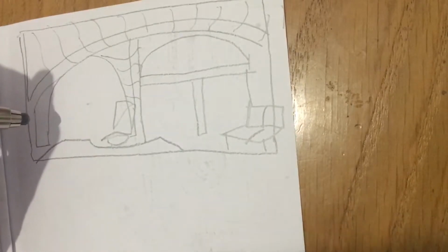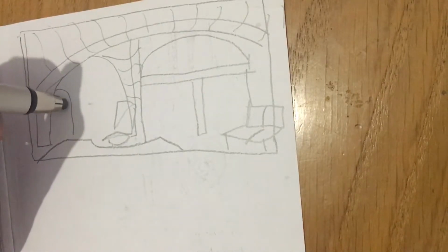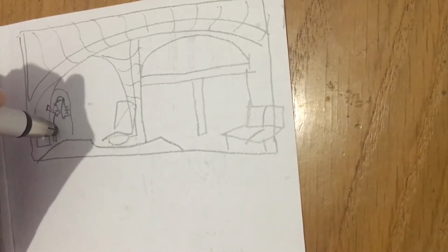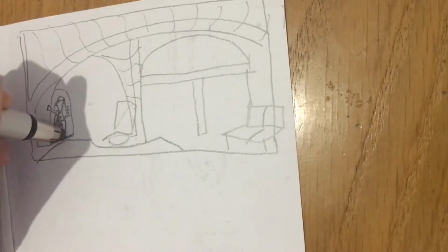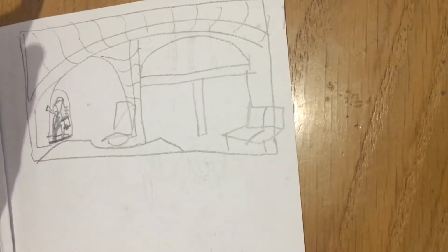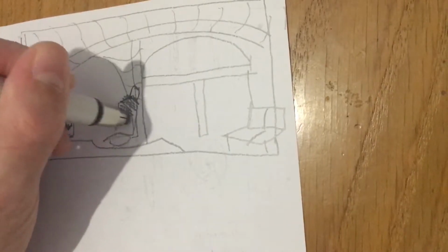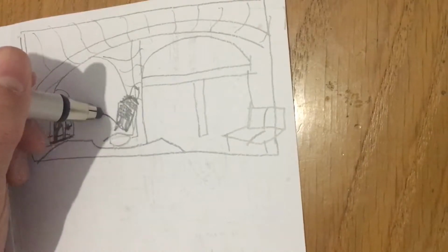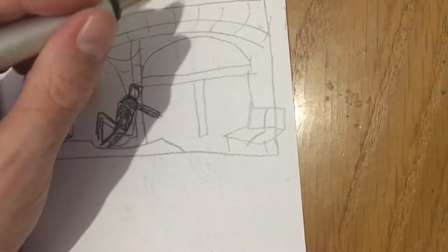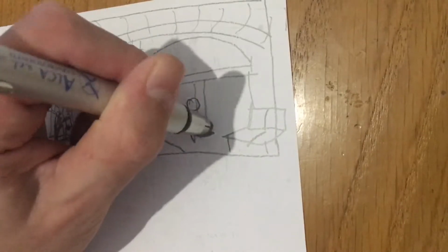Originally, it was Scylla coming through the door, so now it's going to be the young lady. And there's going to be a stair like that. Nice and rough. Maybe passing something on. Sitting on a chair, comfy chair.